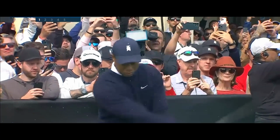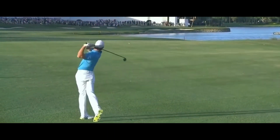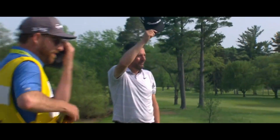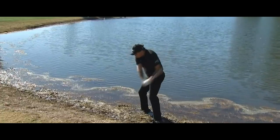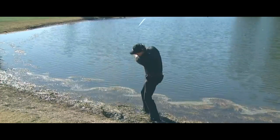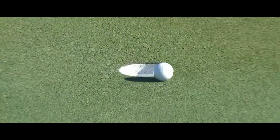PGA Tour pros, however, treat these shots with the same meticulous attention they give their full swings. Here's a critical insight. While it's tempting to think more power means more distance, the opposite is often true for short shots around the green. Tour pros like Phil Mickelson, known for his short game magic, understand that it's all about feel and control. Instead of trying to muscle the ball, they focus on a smooth, rhythmic swing.